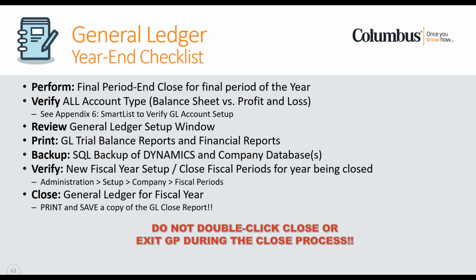Verify the new fiscal year is set up and close the fiscal periods for the year being closed. That's under Administration, Setup, Company, and Fiscal Periods. Make sure that you've created the new year and close the old one. Then finally close the general ledger for the fiscal year.